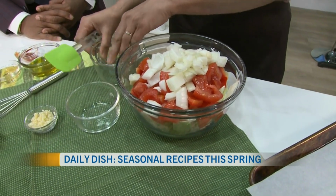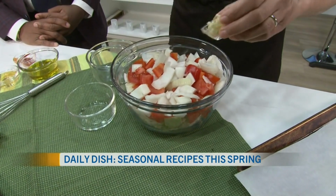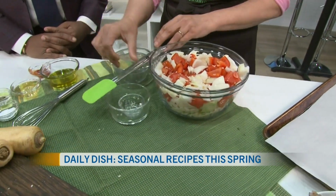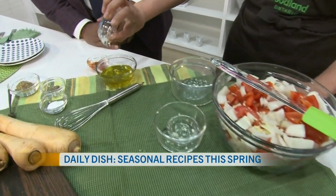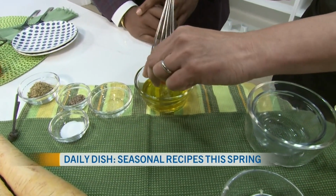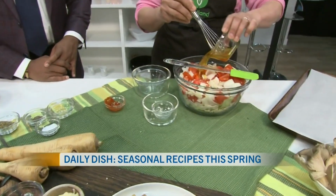So all of those are just going to mix together. I didn't bring a big enough bowl, as you can see. And 2 cloves of chopped garlic. Once that's all mixed together, we make a tiny little drizzle here with some olive oil, some apple cider vinegar, and a little bit of hot sauce if you want. You can take it out, but I like it because with the vinegar, it sort of adds a little zing, a little zest.